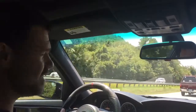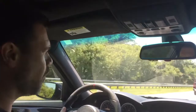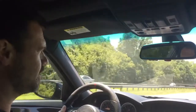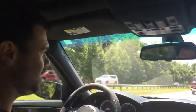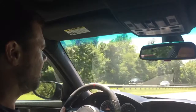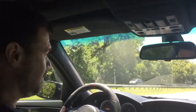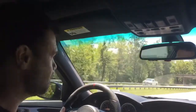Okay, so we spent most of the morning on the Blue Ridge Parkway or roads that were going parallel to it, which in some cases were actually better than the Blue Ridge Parkway. I don't know if this is my bucket list material or not, but getting to drive the world's fastest production sedan.